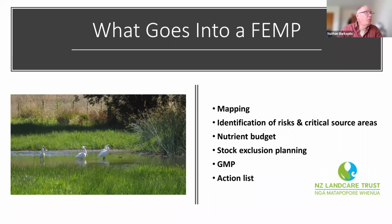So what goes into a farm environment management plan, and what is of major interest to us around wetlands, is the mapping. So if you do a farm environment plan, and even if you don't have a farm environment management plan yet, you'll generally have a map of your property. In that map, you'll most likely identify wetlands that you have on the property.